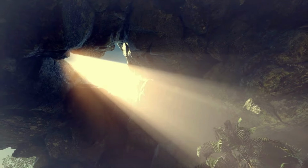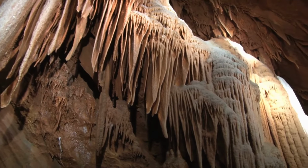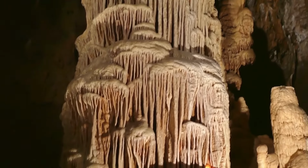In some places, you can find collapsed ceilings that let the sunlight in. Besides unusual trees and plants, ancient stalactites hang there. Some limestone deposits are more than 450 million years old. They were here even before dinosaurs appeared.